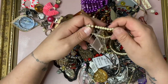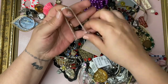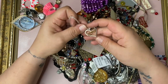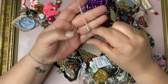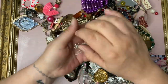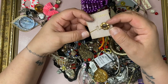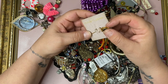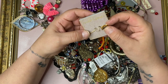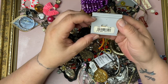Cufflink. That can go in. Broken, it looks like it's about to go. Sister, I don't think that's silver at all. Nope. I'll go in the job lot. A pin. Andre, can't work out that.